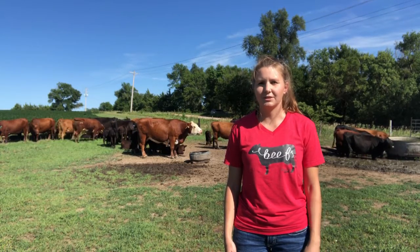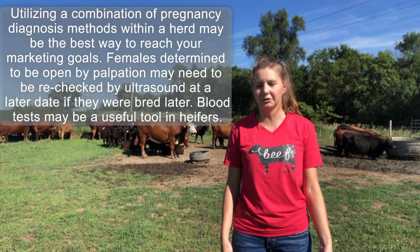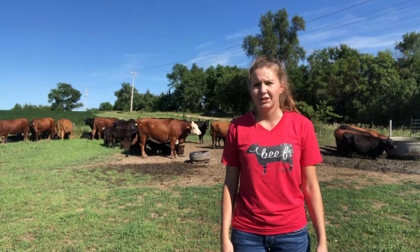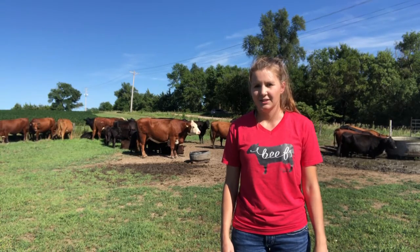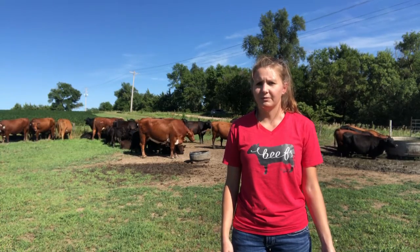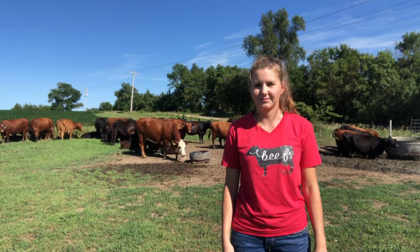So it really comes down to the economics of each of these pregnancy diagnosis methods, of what's going to bring the most return to your herd. It is important to use a pregnancy diagnosis method because retaining an open female over winter can cost between $100 to $200 in feed and supplements. So being able to separate your pregnant and open females and market them in a timely fashion is really going to bring a great return to your operation.